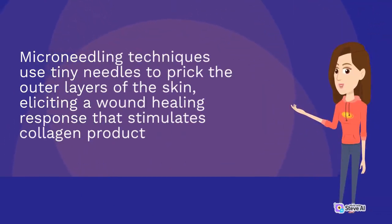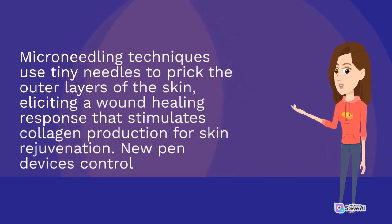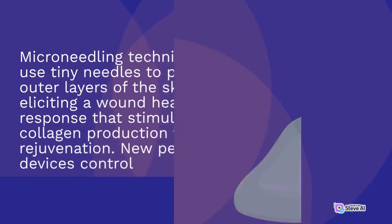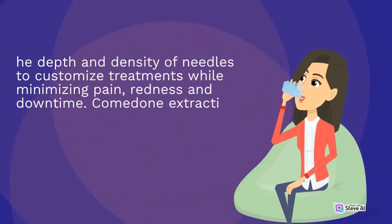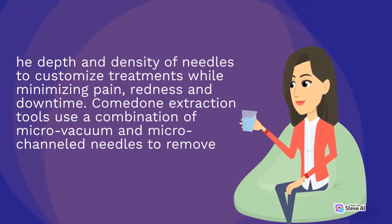Microneedling techniques use tiny needles to prick the outer layers of the skin, eliciting a wound healing response that stimulates collagen production for skin rejuvenation. New pen devices control heat, depth and density of needles to customize treatments while minimizing pain, redness, and downtime.